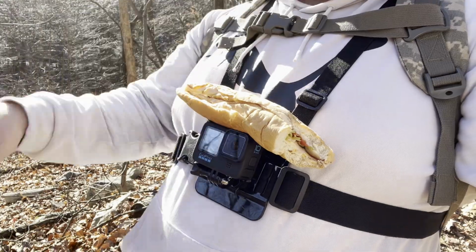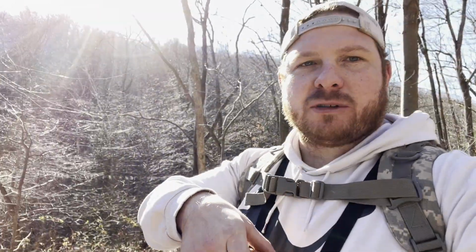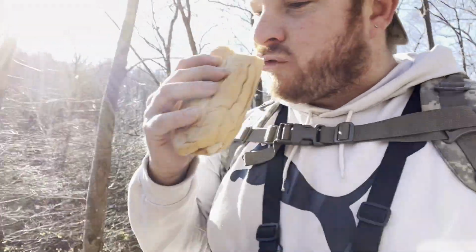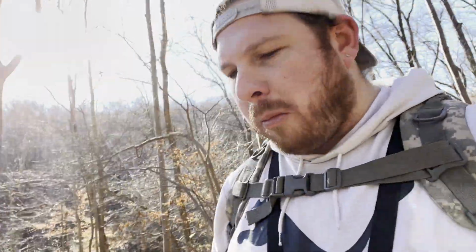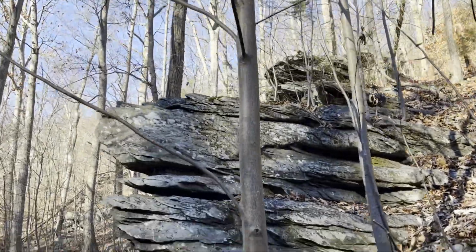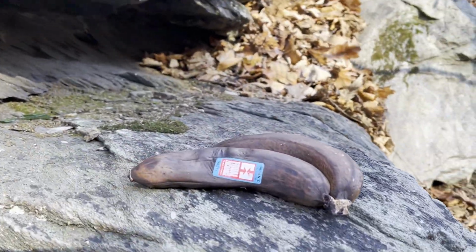Oh, when you're putting your pack back on, GoPro mount. Amazing sandwich holder. Stretch out, put your pack back on, get your straps all good, pick your sandwich back up. Delicious. Even if you don't want to film with a GoPro, you can just use it to hold your sandwiches. I bet you I could do this whole hike with a sandwich on my GoPro. Good job, GoPro. That's cool. Oh, someone was nice enough to leave some nasty bananas.